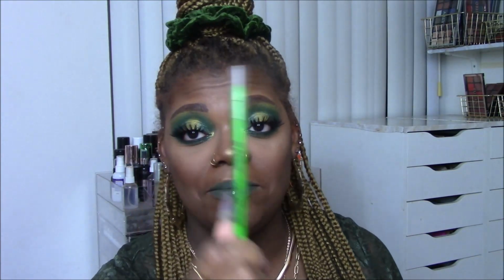Another one that you've seen before is a repeat on the LA Girl Shockwave Neon Eyeliners. I have a couple different greens, but this is by far my favorite green eyeliner. I don't like a deep forest green. If I want a deep green eye, I'll use a brown like I did today and then do some shadow. I like a bright neon green.